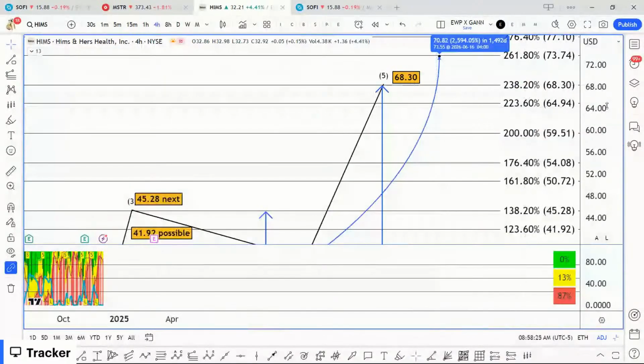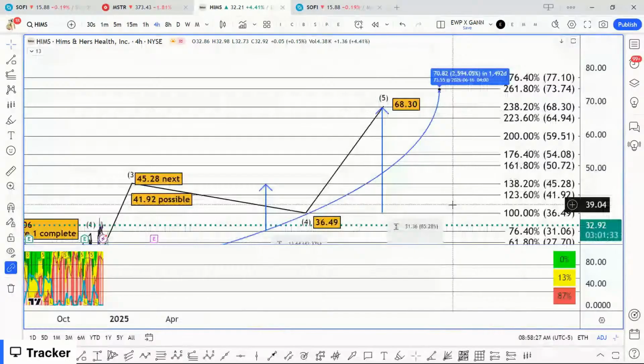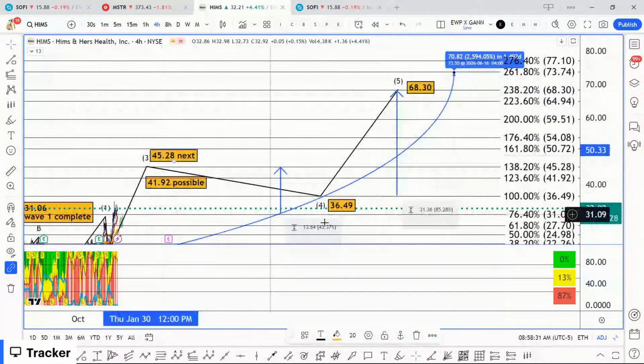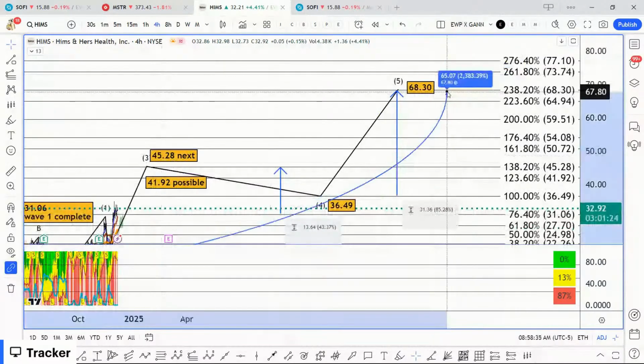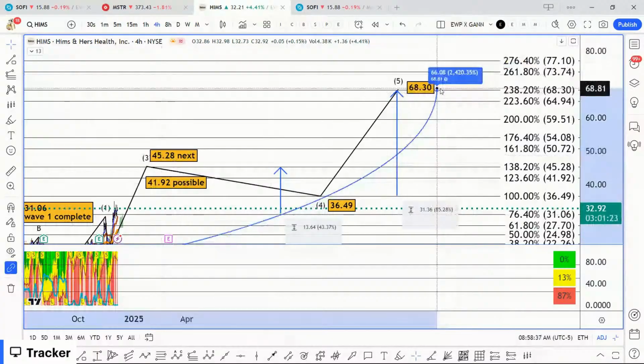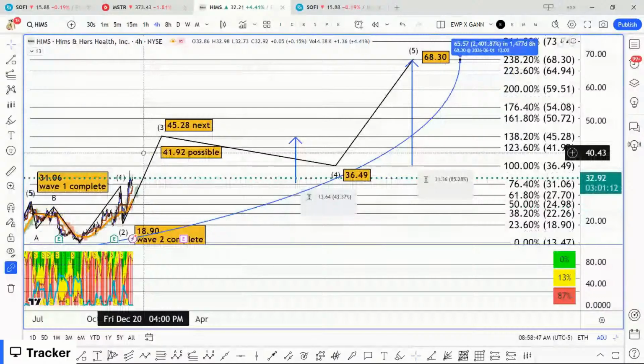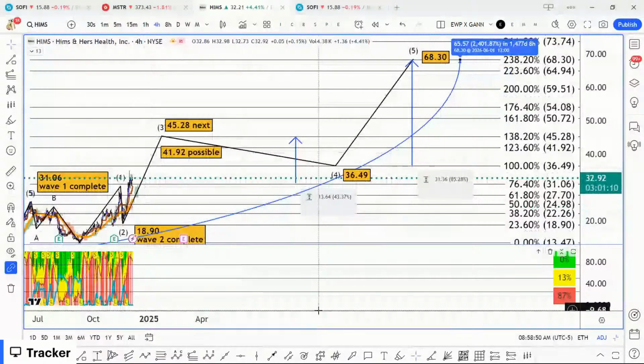So here, I'll just make it like that. And you can see these numbers, that's support, and there's where the wave 5 finishes out. I'm not going to move that tool to get it out of the way. That's my HIMS chart, and you can see it's quite strong, 87%. Yeah, HIMS is bullish. I think it's eventually going to the 40s, maybe higher. I like it.